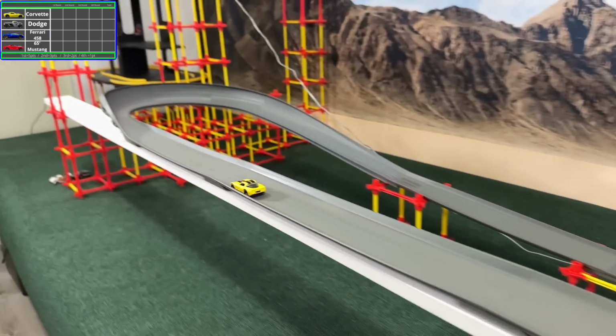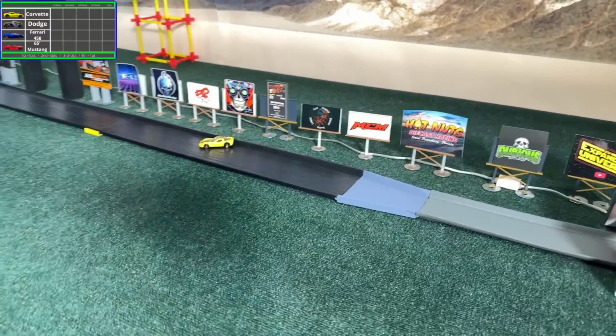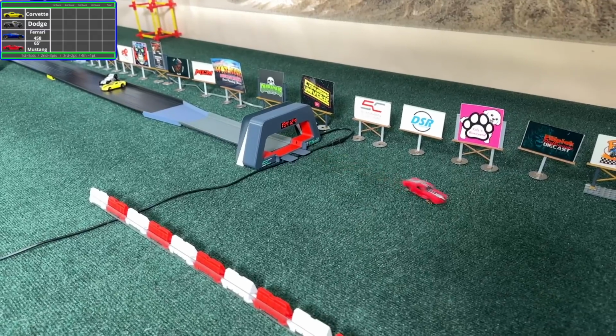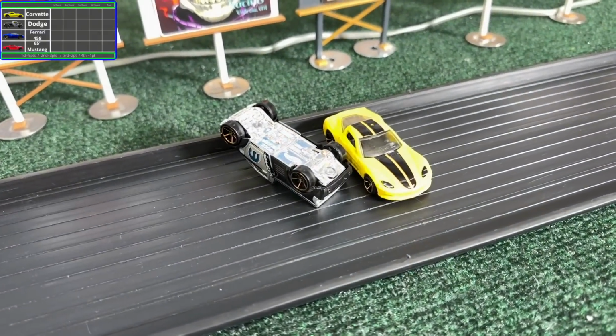And now let's see if they can do that going into this turn, leading into the jump. The turn looks good. They almost grind the edge a little bit, but they go completely sideways and they go to a stop. And it is the Ferrari who finishes in first. And the Mustang right behind him, and the Dodge gets stuck behind the Corvette while on their back.